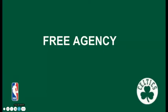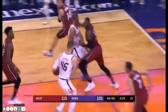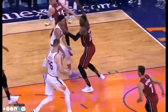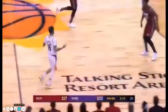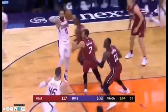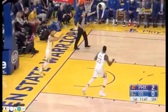And now let's take a look at free agency. We actually have 2 players I'm going to show: Aron Baynes and DJ Augustin. Now, Aron Baynes has been very great this year. He's in his late prime, and he can shoot. He's shooting 36% from the 3-point line. He's okay on defense. That's the only concern about him, but he could be that center off the bench. Maybe an upgrade on Tacko Fall, but I don't really see that.